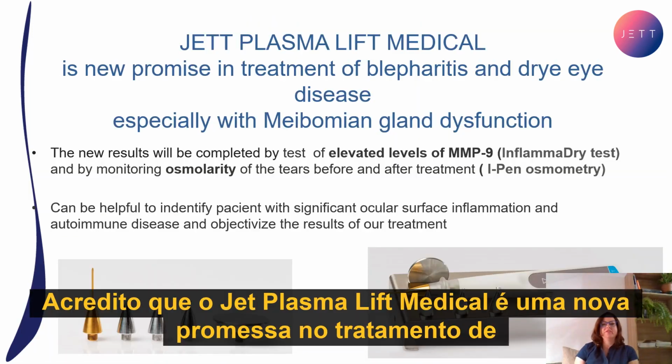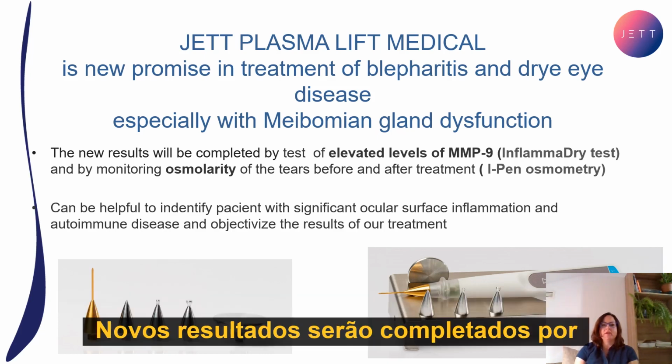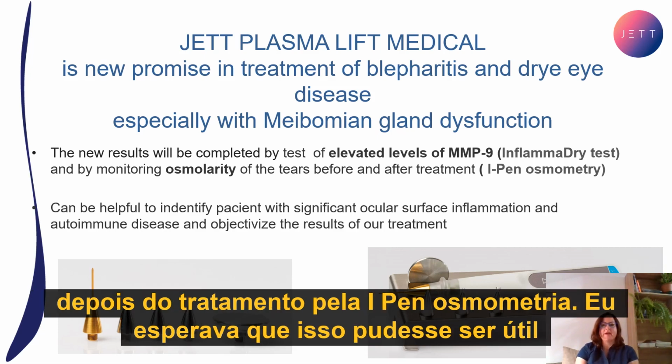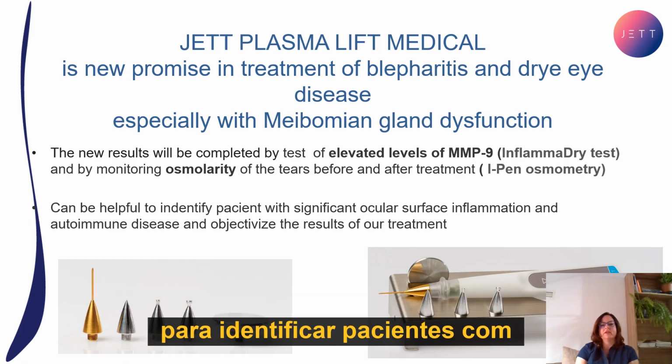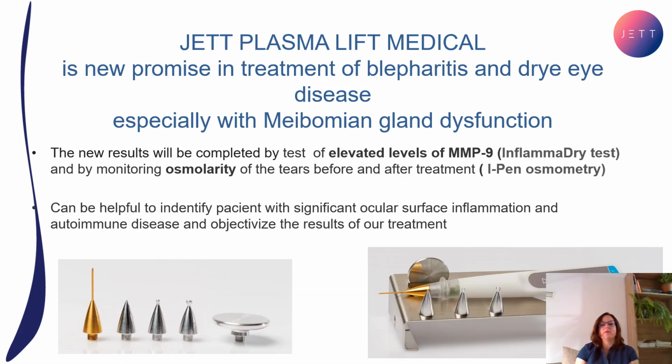I believe that Jett Plasma Medical is a new promise in treatment of blepharitis and dry eye disease, especially with meibomian gland dysfunction. Our new results will be completed by inflammatory tests and by monitoring of the osmolarity of the tears before and after the treatment by the eye pen osmometry. I expect that can be helpful to identify patients with significant ocular surface inflammation and autoimmune disease and objectivize the results of our treatment.